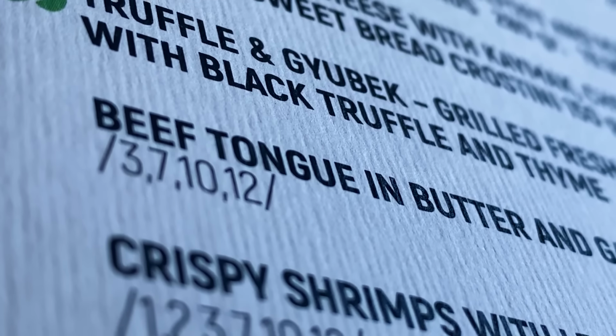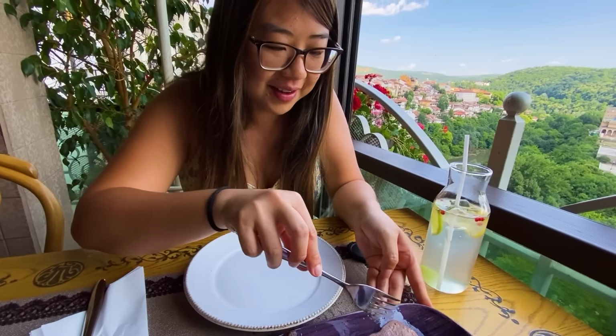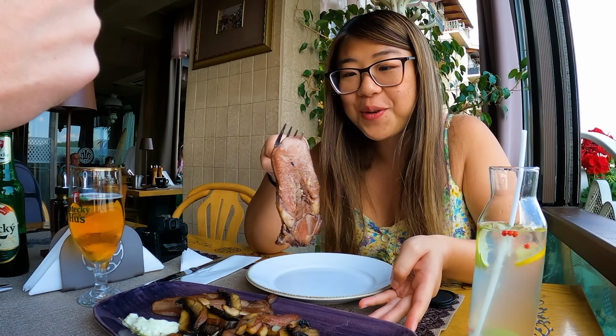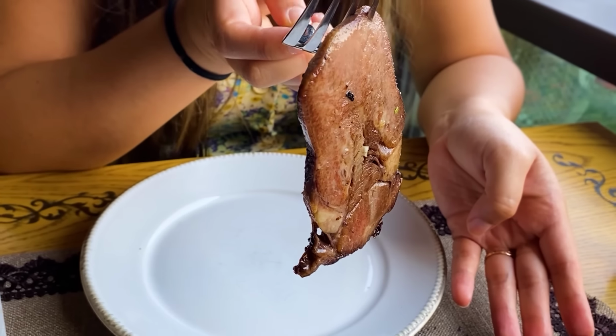Actually, it smells very garlicky and mushroomy. But let's try the beef tongue. Now, I've had beef tongue before and I liked it, but you can really see the shape of the tongue. Hold on, shape of the tongue.